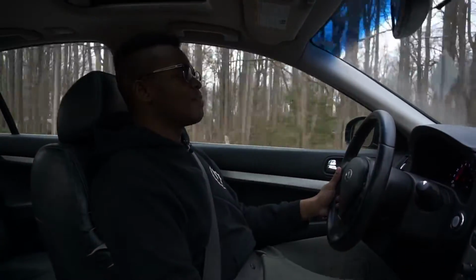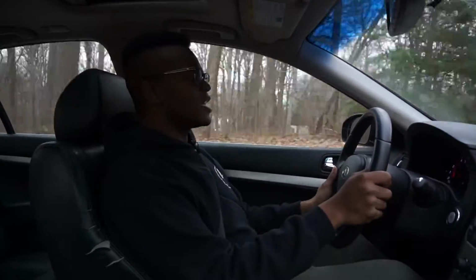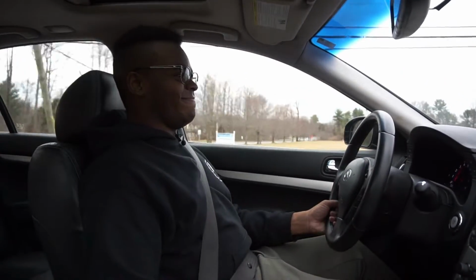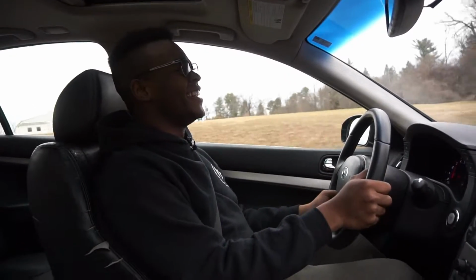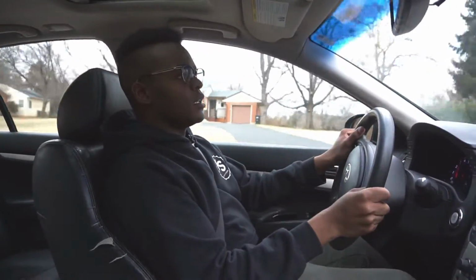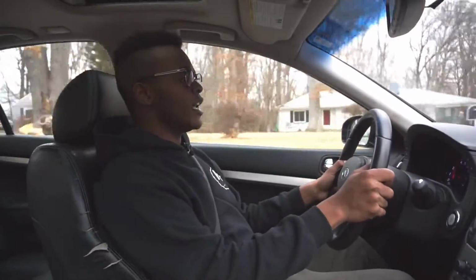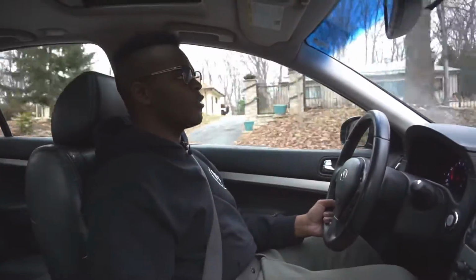Third gear. Great high-end power. Yeah, this car has a lot of high-end power. Fantastic. It's fun. It's fun. Let's see how this puppy does around a corner. Wow, it encourages you. Now, I'm nowhere near the limit, but it encourages you. I'm assuming it's definitely because of that LSD in the back. It encourages you to power out of the corners.